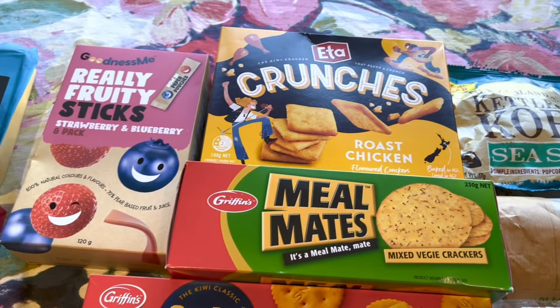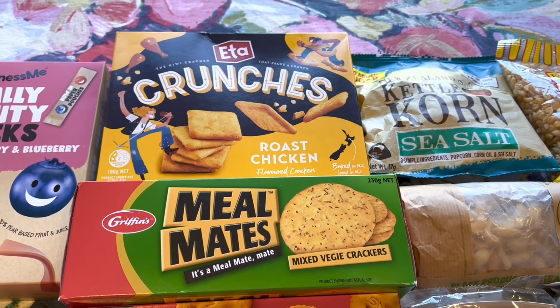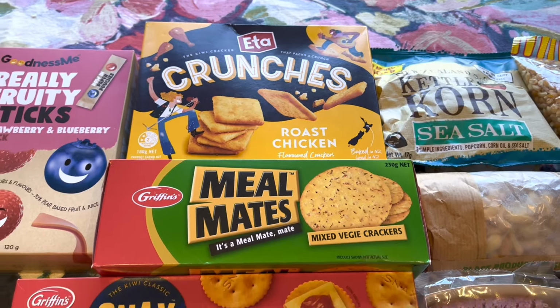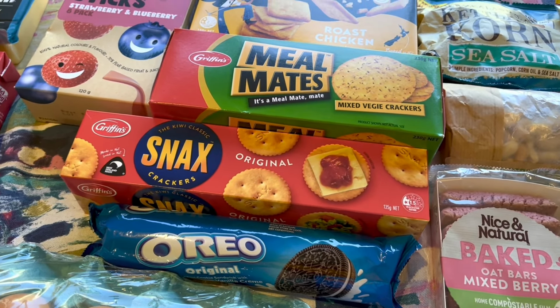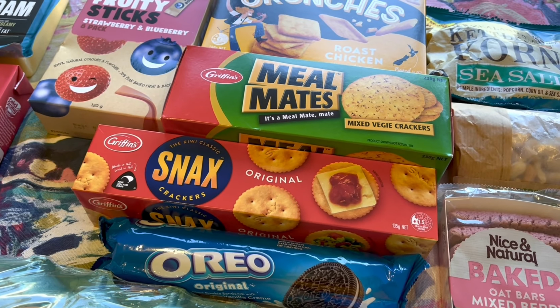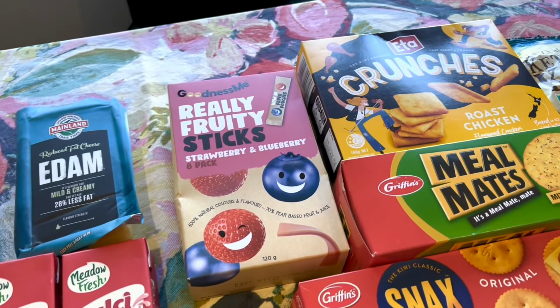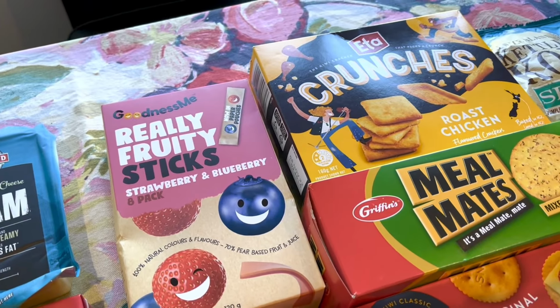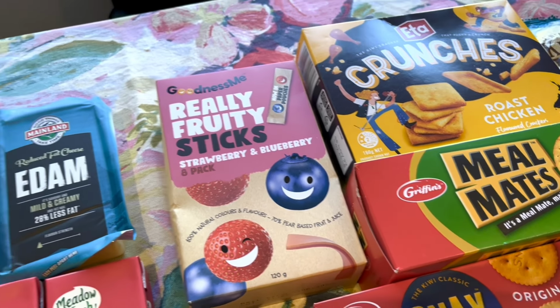Straight after that, we've got crunchies or crunches, something that our daughter likes, not my preference, but you know, I let her choose it. And then right below that, we've got some meal mates and snacks. They both are really great cracker options that you can give your kids. Goes well with cheese or hummus, so I highly recommend those and are really filling. Our daughter wanted these really fruity sticks. I think she must have seen her friends eat it, so we grabbed a box of those.